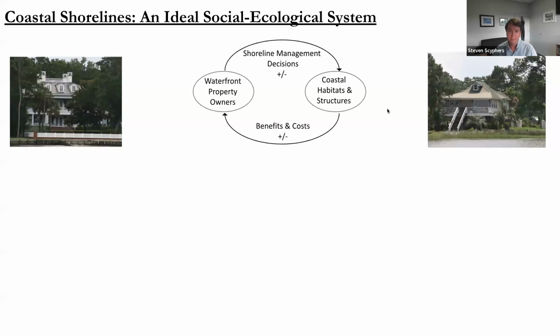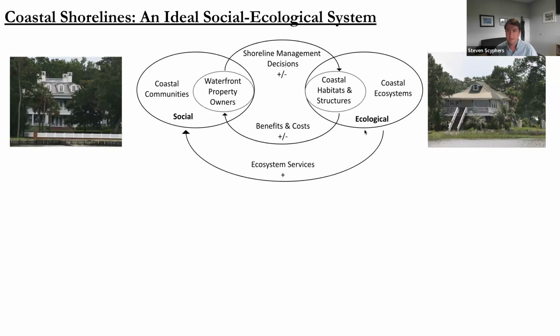My group's been really interested in this as what we call a social ecological system, which is essentially a framework or lens for studying the way that people interact with the environment. If we break this down to the specifics, you have waterfront residents who make decisions on whether or not they want a vertical bulkhead, like the picture on the left, or whether they want to retain the marsh in the picture on the right. These are decisions that we're able to see, and we're also able to try to understand what's driving them. But we know that which shoreline type you have has benefits and costs for those waterfront residents, but it also scales to impact the health of our ecosystems and broader coastal communities.